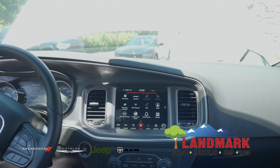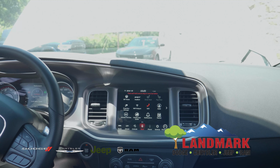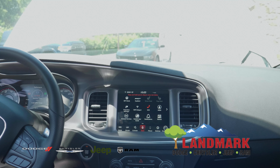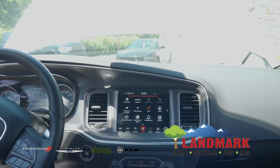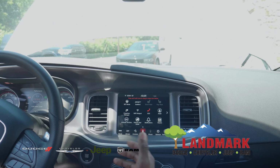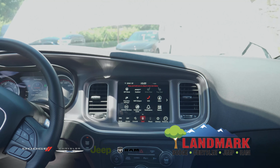So with the Uconnect radio, it does have some Uconnect features, such as you'll be able to have Wi-Fi hotspot where you could purchase that in the vehicle and give out Wi-Fi hotspot if you were to go on a road trip somewhere that doesn't have signal, that'd be a very great thing. Or if you have small children with tablets or any type of electronical things that need internet access.